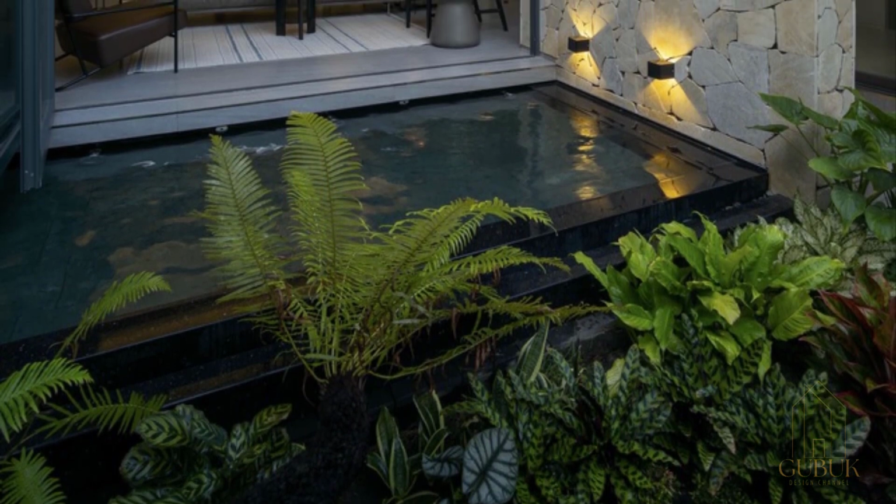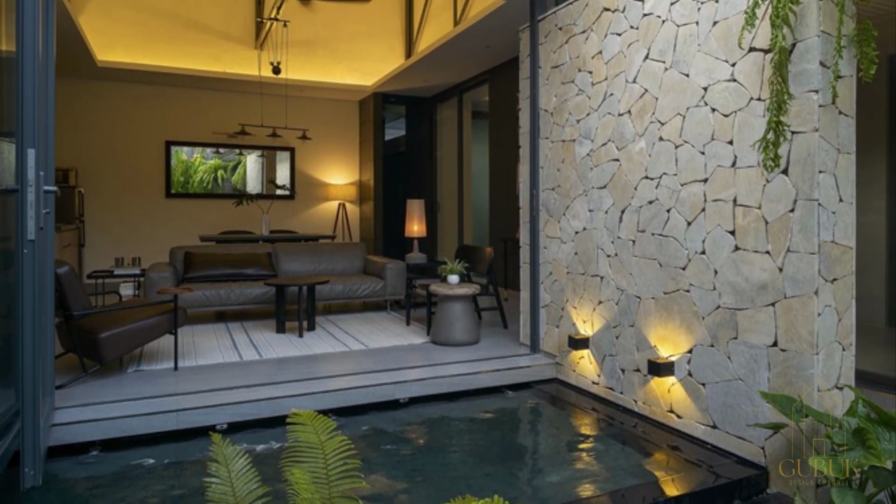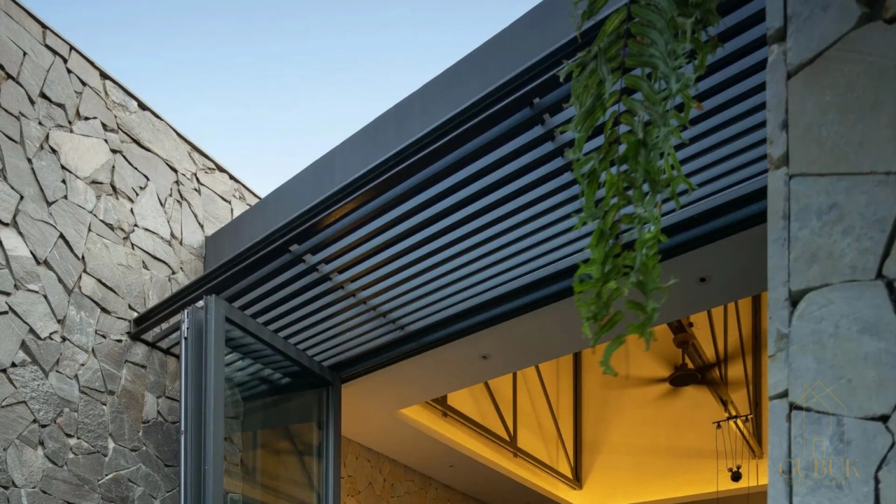Combined with natural materials such as Tan Hoa yellow and black tangled stone. The simple furniture combines wood with leather and rattan lanterns to give the space a tropical feel.